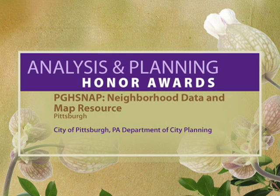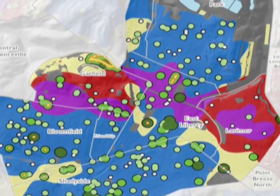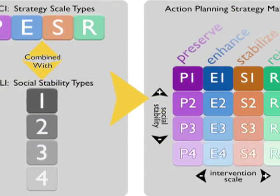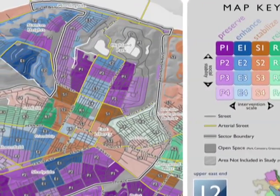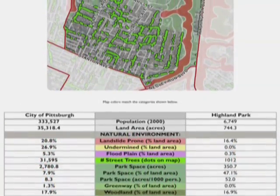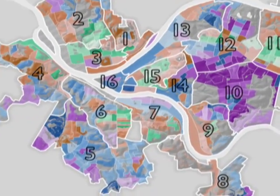PGH SNAP, Neighborhood and Map Resource by the City of Pittsburgh Department of City Planning. This comprehensive interactive online database and map center gives designers, developers, and the general public direct access to vital planning information. Launched in February 2010 and updated regularly, PGH SNAP aggregates data on Pittsburgh's 90 neighborhoods within 16 sectors, then organizes and presents the information geographically and thematically.